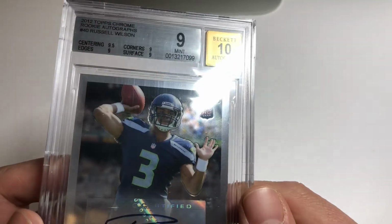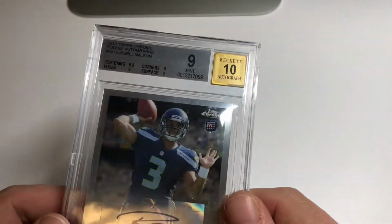So there you go. All right, well, beautiful one to have in my collection. I'm really excited about that because I haven't had a Russell Auto Chrome yet, so we'll see how long that one sticks around. If it does end up going off to PSA, then I'm definitely going to document that process to show you guys what my hopes and desires were.